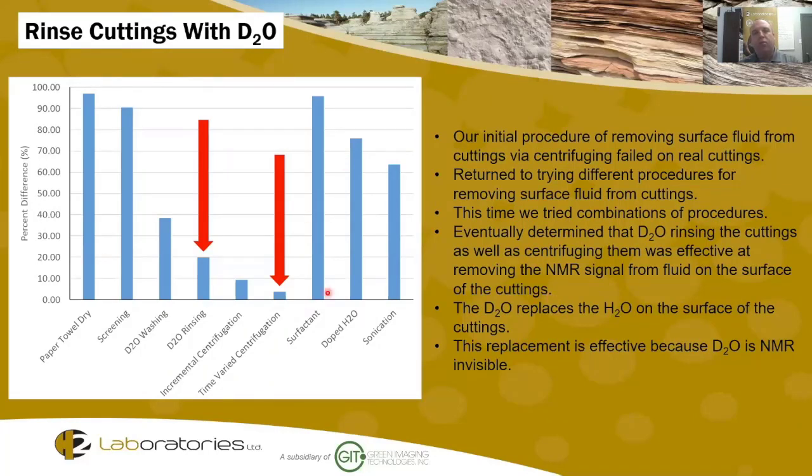So we went back to what we had been trying before, and we tried all these things again, but this time we tried combinations of things. What we eventually settled on was that a combination of D2O rinsing and centrifuging eliminated the signal from the surface fluid, from the fluid on the surface of the cuttings. The reason for this is that D2O replaces the water on the surface of the cuttings. This replacement is effective because D2O has no NMR signal. So when it replaces the water, it's replacing it with something that won't have any NMR signal. So we're eliminating the surface water.